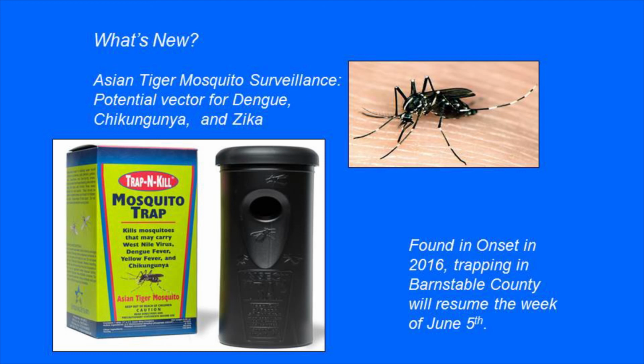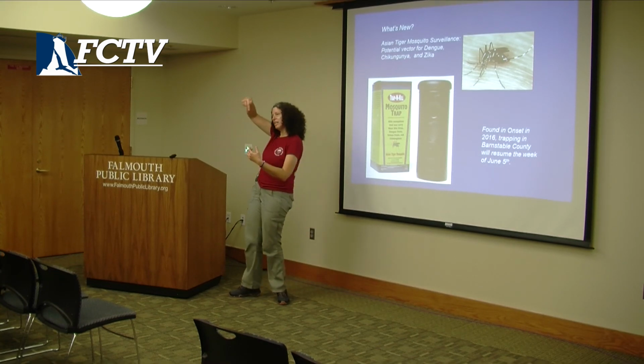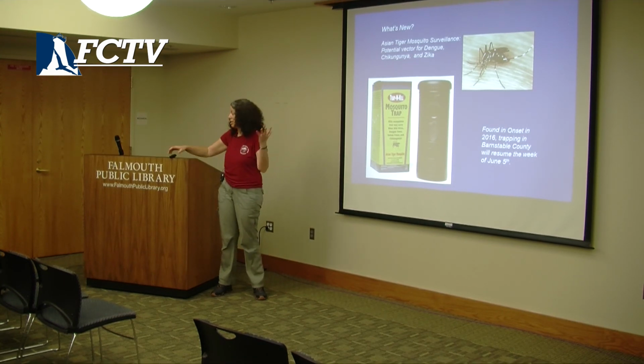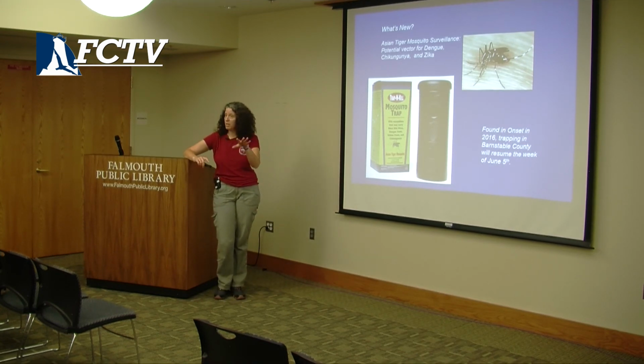So we're putting out our own containers. We put stuff inside of them for the mosquitoes to lay her eggs on. She comes into something like this or black cups of some other sort. She lays her eggs on the papers that are inside, and then we take the papers back to the lab and I let them hatch and see what mosquitoes are laying their eggs on the papers. So far this year, no Asian tiger mosquitoes still in Cape Cod and Barnstable County. They're picking them up in other counties in Massachusetts now, but our county hasn't gotten any yet.